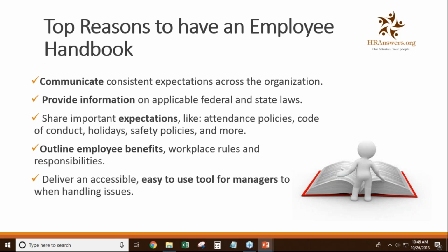Employee handbooks also help us share important expectations, like I mentioned, like attendance policies, code of conduct, when can employees expect holidays to come, what are the safety policies, and more. Employee handbooks also outline employee benefits, workplace rules, and responsibilities. So it's a well-balanced document that provides employees with critical information so that they can make decisions that help them be successful on the job.